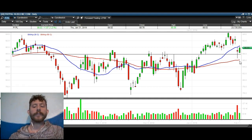Okay, it had its chance to break down. I don't think it's going to break this support. Okay, at least not before filling this gap. If it wanted to break down, it could have easily closed below this support on that earnings reaction or the following day, but neither day did that. So for now, I think that PayPal is still bullish. And we can expect bounces off of this huge support.